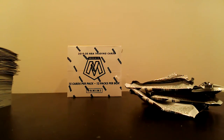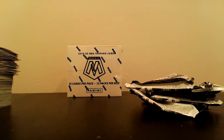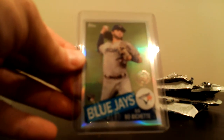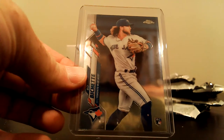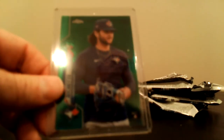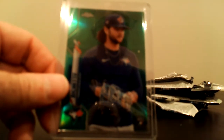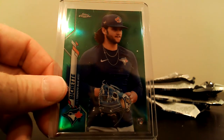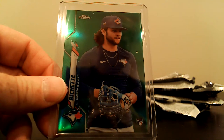And the winner of the break, Bo Bichette. We had a 1985. We had a base. We had a sepia. And the best card of the break, the short printed image Green, Bo Bichette, number 92 of 99.